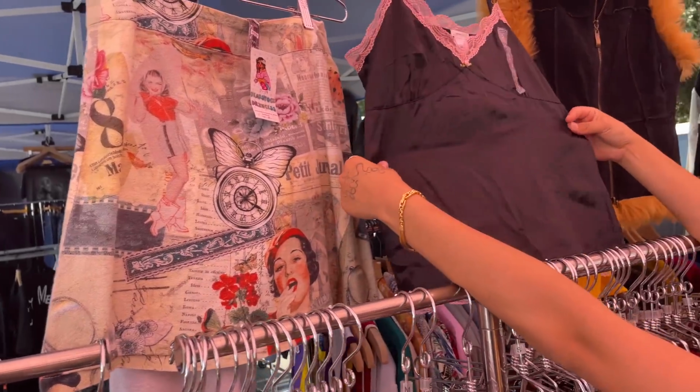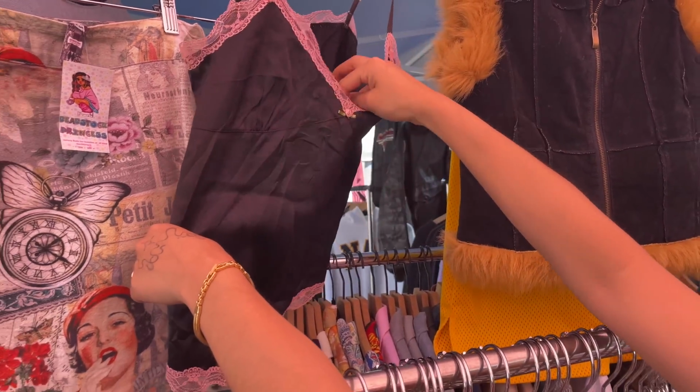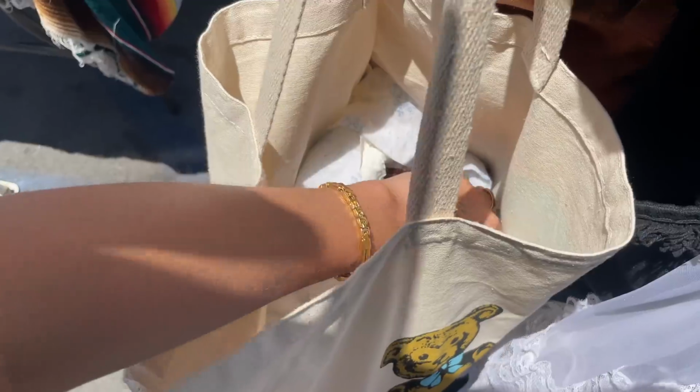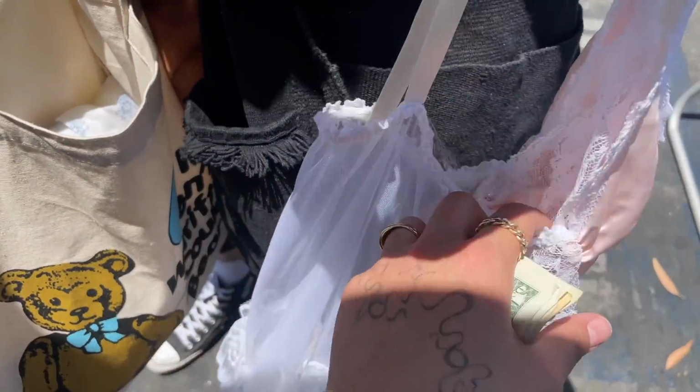Oh my gosh, this is Old Navy. When did Old Navy make cute shit like this? This did not exist when I was working there. How much is it? 25. Not bad.